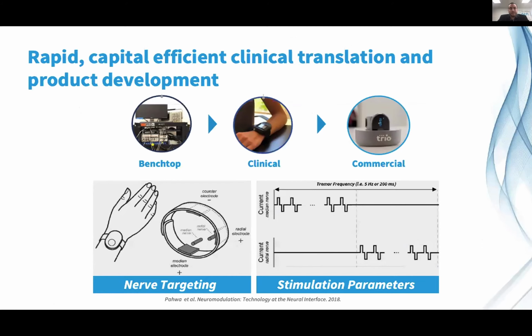One benefit of non-invasive neurostimulation as compared to implantable neurostimulation is we can perform very rapid and capital efficient clinical translation and product development. We can go from a benchtop concept, where we can test a new feature very quickly, to a clinical trial grade stimulator to a commercial device relatively quickly.